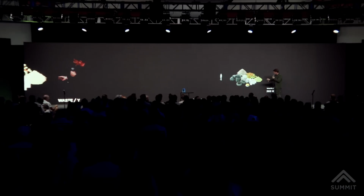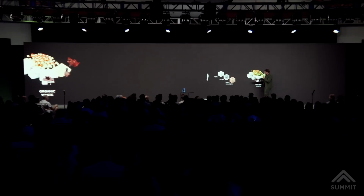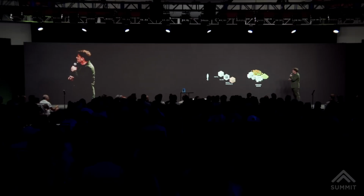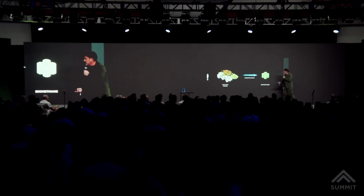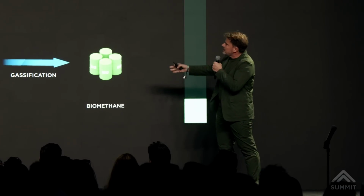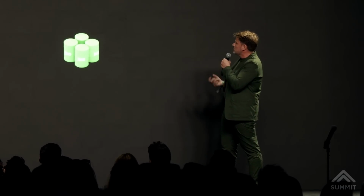Then there's everything we throw out. We can, of course, recycle materials like metal and glass. But all the organic waste is hard to recycle. But we can gasify it, turn it into a resource. Biomethane is essentially natural gas, but it's a renewable source when it comes from turning organic waste into biomethane, and you don't have the leaks from landfills that currently contribute to climate change.